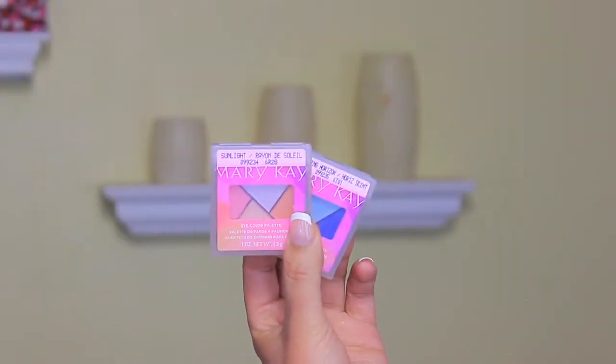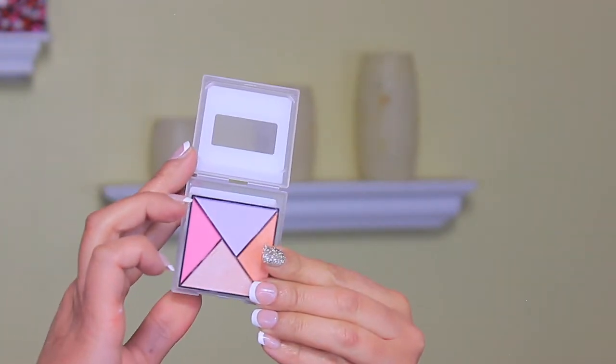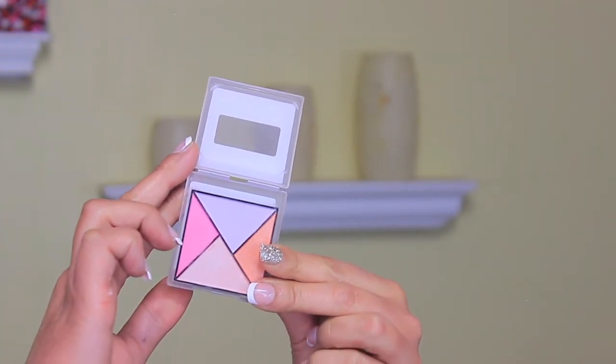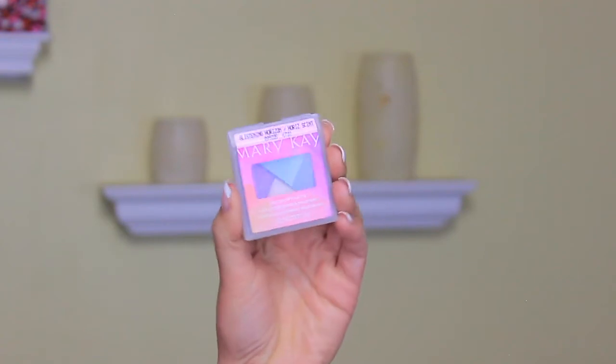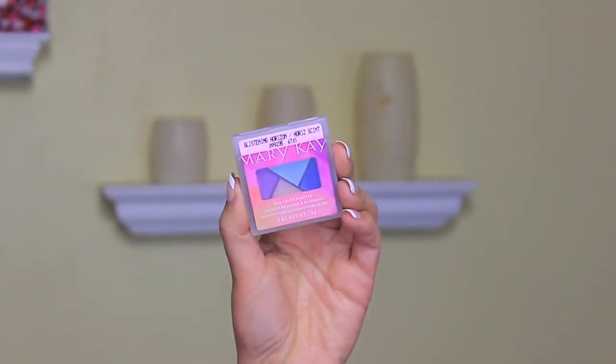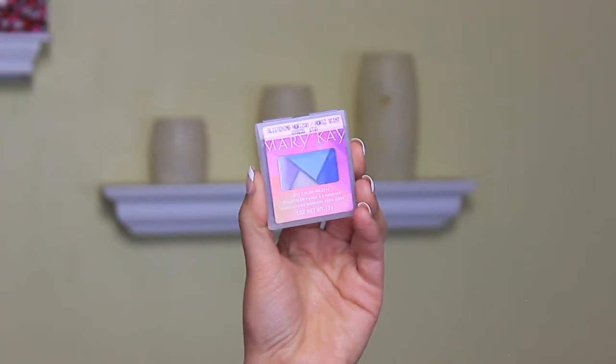These are the new limited edition quads by Mary Kay. They're called the Eye Color Palette, and they have two different ones. The first one with the orange, pink, lavender and gold is in Sunlight, and the other one is in Glistening Horizon, which has the dark blue, the light blue, purple, and also kind of a silver shade. So I did reviews, I wore them in different videos.